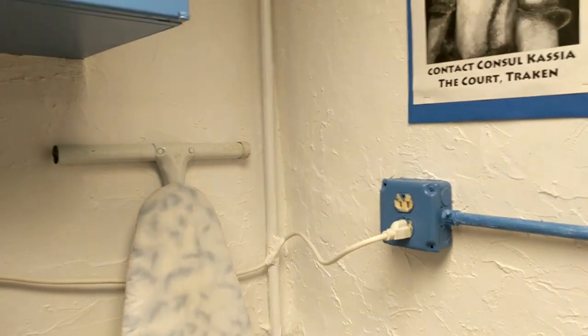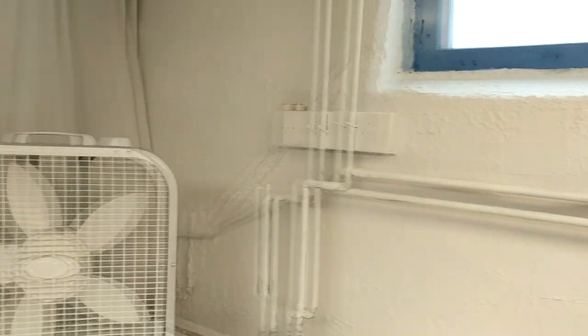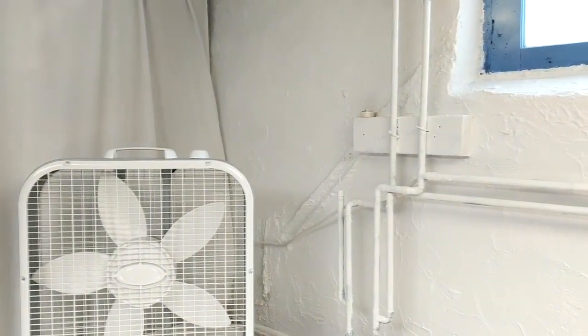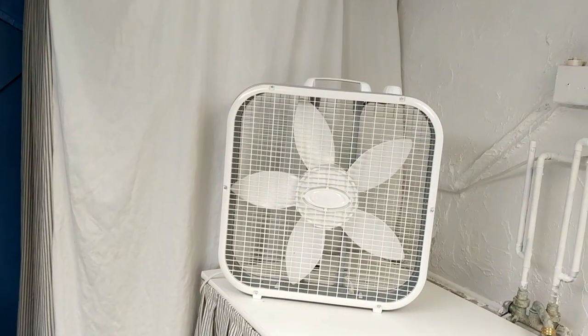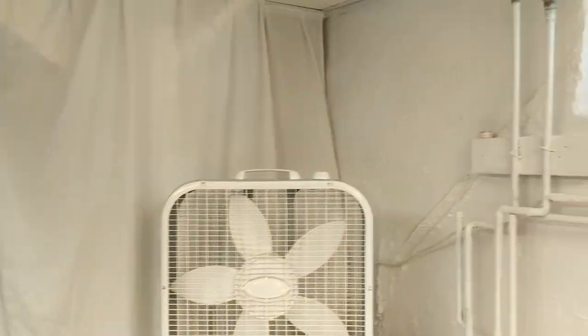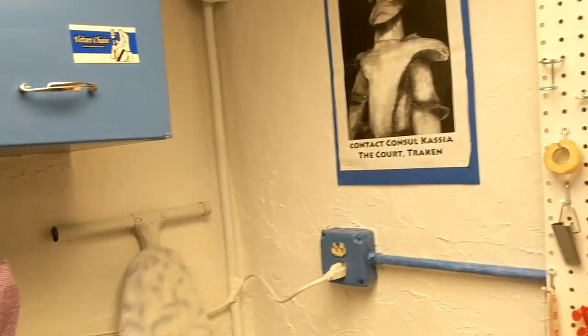That is an extension cord that goes along those pipes and along the wall and behind those curtains, which I'll explain momentarily, that's under the stairs to a power strip that I have velcroed to the wall over there, because this end of the room has all the electricity.